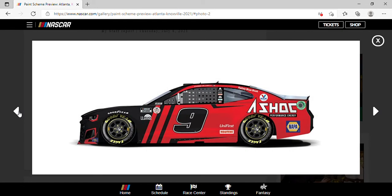Chase Elliott driving a different paint scheme this weekend for once. It's the number 9 Adrenaline Shock Chevrolet Camaro. I never tried it, but I know it's an energy drink, and you'll find this in the stores and at your local gas stations. They have different flavors, but for Chase Elliott, they decided to go with just the red, and the paint scheme looks nice. It looks like his truck series scheme. I like that one too.